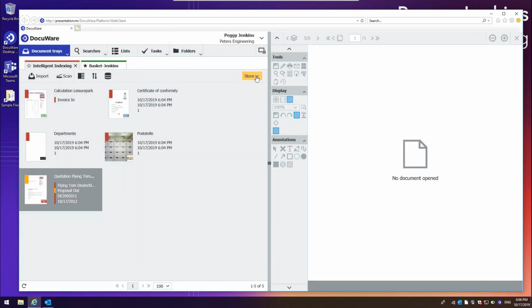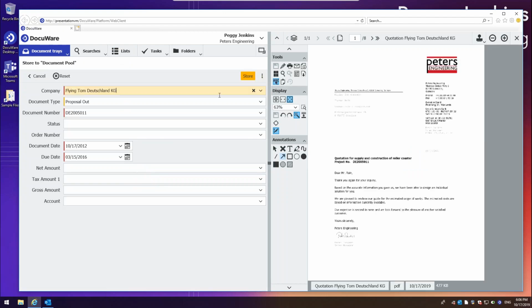Now, this is where we store our documents. When we click on Store, we have different file cabinets available to us. And then within each file cabinet is specific index information. Now this index information is configurable. You can add as many fields as you want.